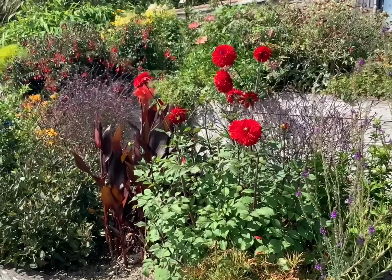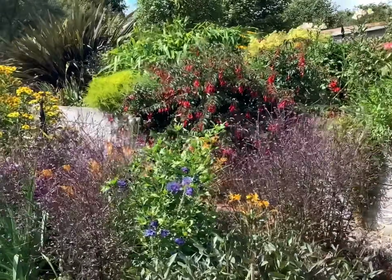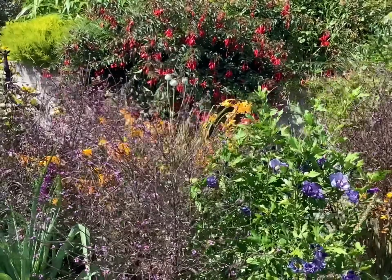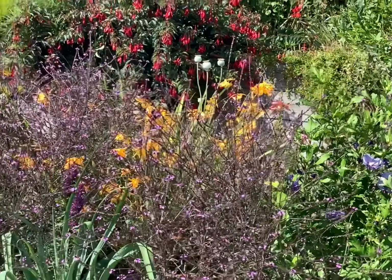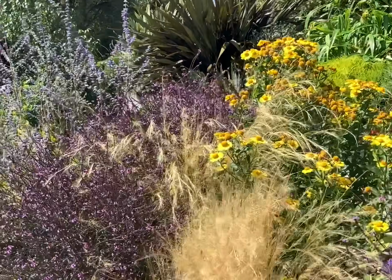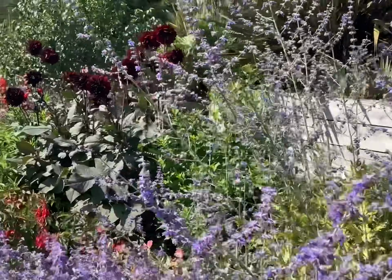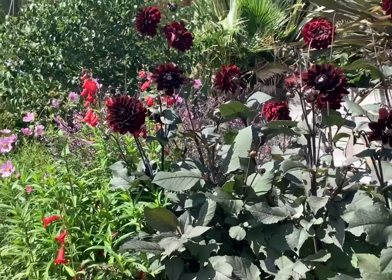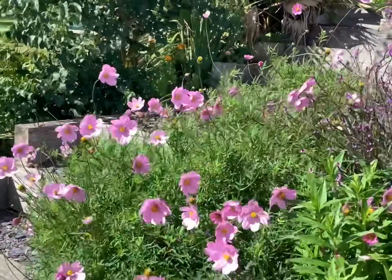We'll take a walk along the raised beds just to start off with. And we're getting a slight taste of autumn. We've got the hibiscus coming out here now, the helenium, and the Perovskia we're going by, and those sumptuous dahlias, the penstemon, and the cosmos still keeps on. Such good value.